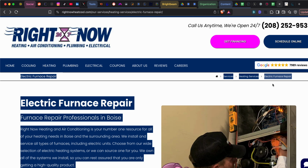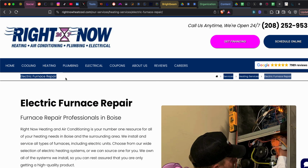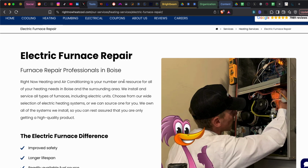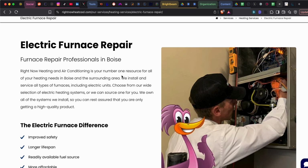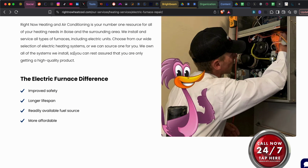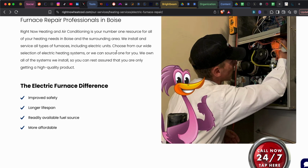This is really good. So this is their breadcrumbs, right? So you know where you are. I think that's always really helpful to have on pages. Okay. And then we get down to their content where it talks about Boise, right? We install these units, right? I just want to look through really quick and see if we can spot anything that we can learn here.